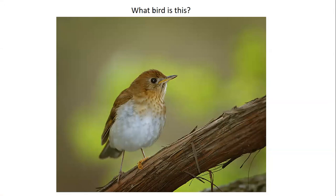24% of people thought it was a veery. 29% thought it was a wood thrush. 29% thought worm-eating warbler, and 18% thought ovenbird. Pretty even split. So we're relaunching the poll. Let's see how we all do. We'll give it 15 more seconds.